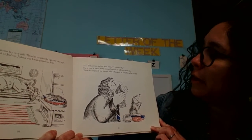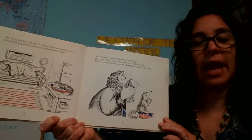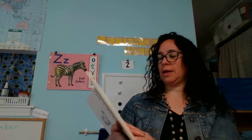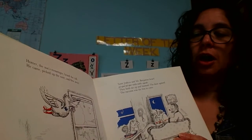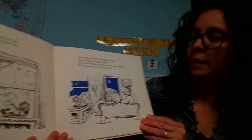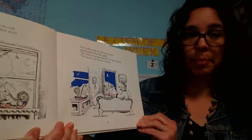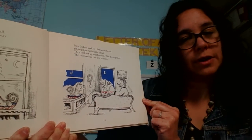And he wrote a short note about Joshua to all the animals, and then he cupped his hand and whooped as loudly as he could. Who's he asking for help? All the other animals. Let's see who will help first. Homer, the zoo's messenger, heard the call, and he came, and he picked up the note, and he flew away. Soon Joshua and Mr. Benjamin heard pit-pat, pit-pat, rattle, rattle, squeak. And they both sat up, and they listened, and the door opened, and the raccoon was the first to come.